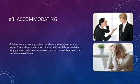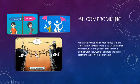Preserving harmony is great, but how better to preserve harmony than having an open, honest discussion and letting both sides talk to each other respectfully? If you're the person demanding stuff, are you really that selfish to continue expecting this person to give in to your demands? How are you resolving the conflict to where it's not going to happen again? Because chances are that person that you're yelling at, that you have a conflict with, it's going to happen again because their needs aren't being met. So it's really tough. It's a balancing act. That's where we get with compromise.